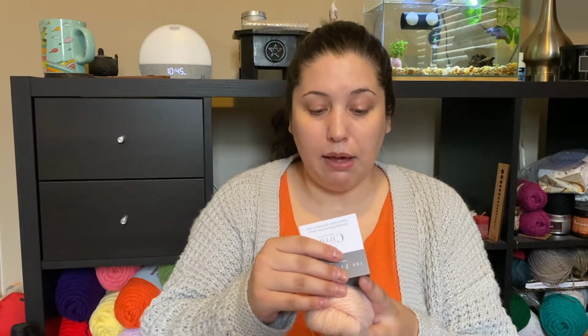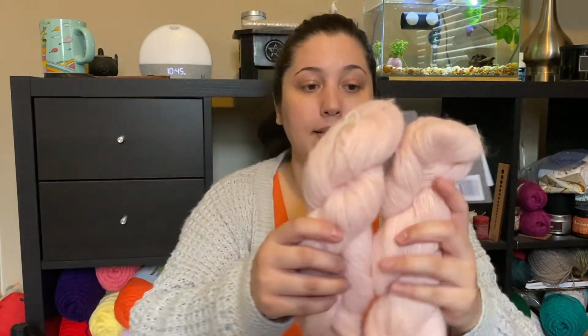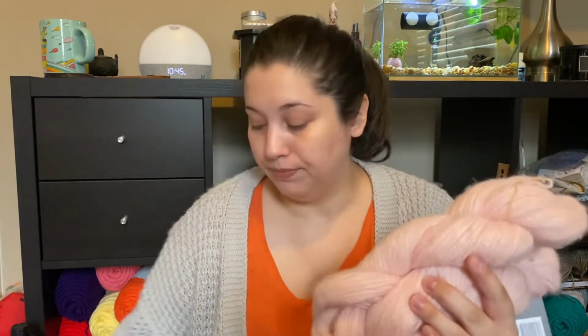So I got 4 skeins of this Surrey alpaca, and each skein has 246 yards in it, and I got it in a light pink color. It's actually really beautiful. I got 4 skeins of that, so I'm very excited about it.